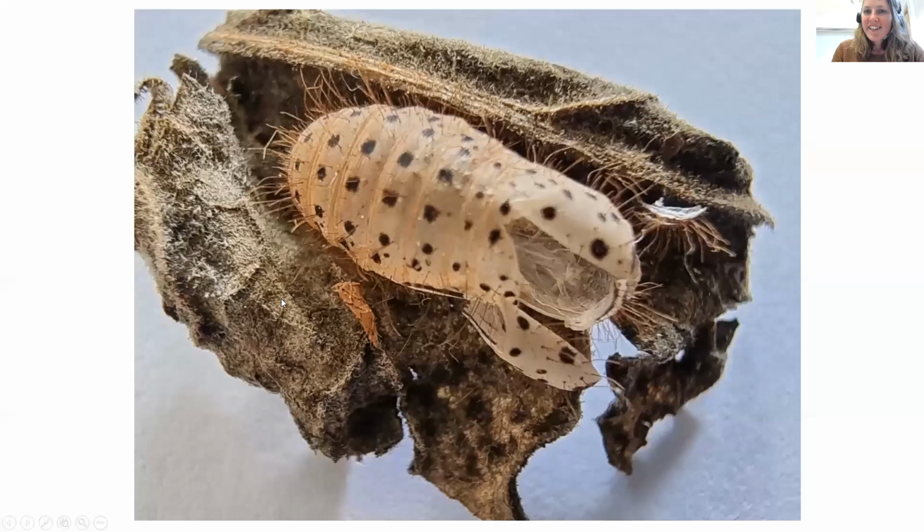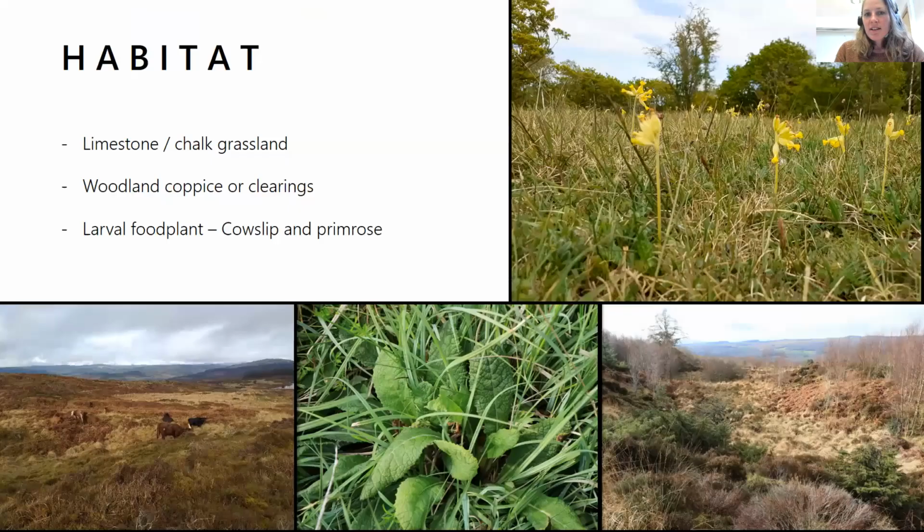This is an old casing of a chrysalis after a Duke of Burgundy has just emerged from it. I thought it just looked quite cool, a bit alien-like.